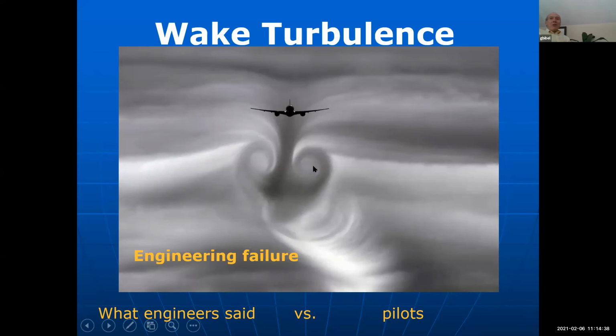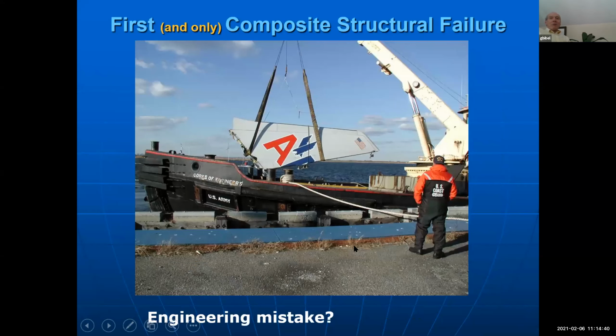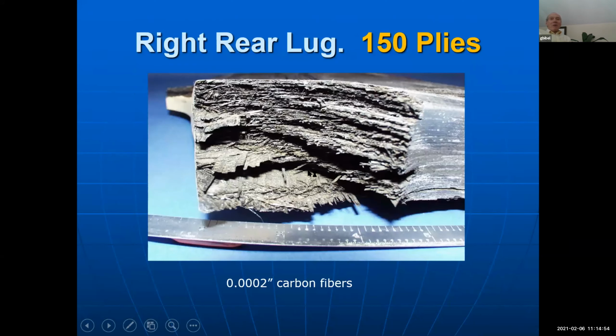So this is the first and only example of a composite structural failure. We broke off the vertical stabilizer. And I'm trying to show 150 plies of carbon graphite reinforced epoxy in the attachment rear lugs. The carbon fiber is only 2/10,000ths of an inch thick, which would be 15 to 30 times finer than a human hair, depending on whether it's Swedish or Italian.